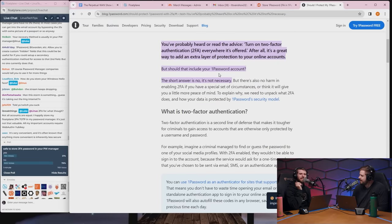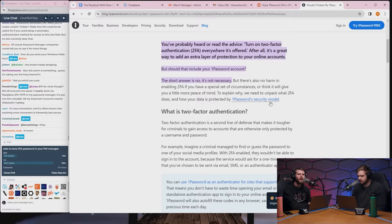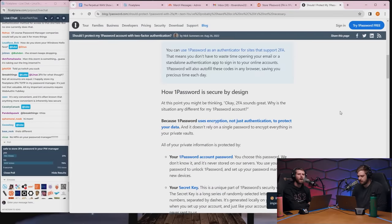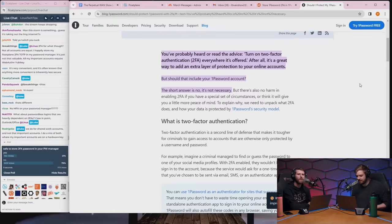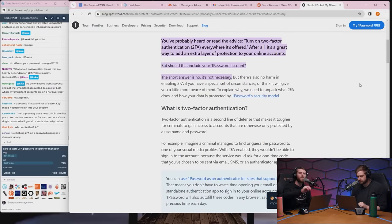Wait, that's a completely different thing. Wait, what? They're saying not to turn on 2-factor authentication on a password manager? "We need to unpack what 2FA does and how your data is protected by 1Password's security model." This isn't the article that I meant to bring up. Hot takes in the 1Password blog. Hold on. What?